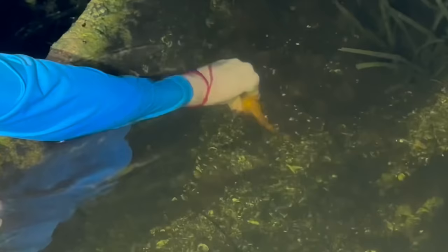Could this be a piranha? I don't know. If it is, we're going to jail. Helen caught it. You know what? We're just not gonna question it. Go in the bucket. Now, like I said, there's a lot of these pools here at this waterfall. So we're gonna keep it going, keep exploring, and see what else we can find.